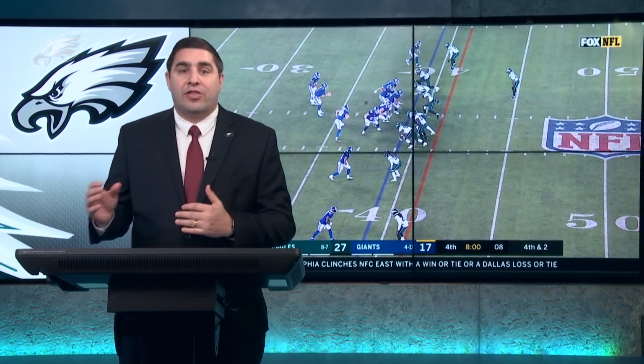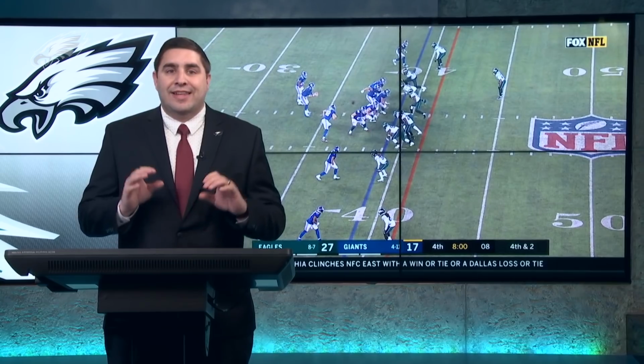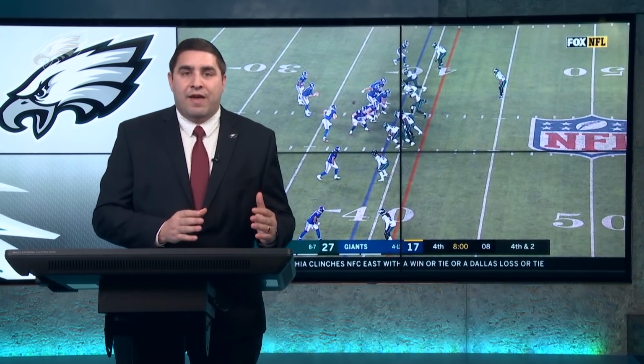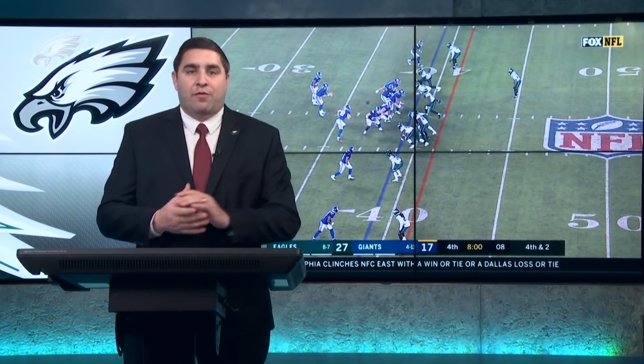The Eagles have just scored another touchdown after the Fletcher Cox fumble recovery, so they're now up 10 points. The Giants need some kind of a spark. They need some kind of momentum to get everything going back in their favor. It's 4th and 2. They need this conversion.